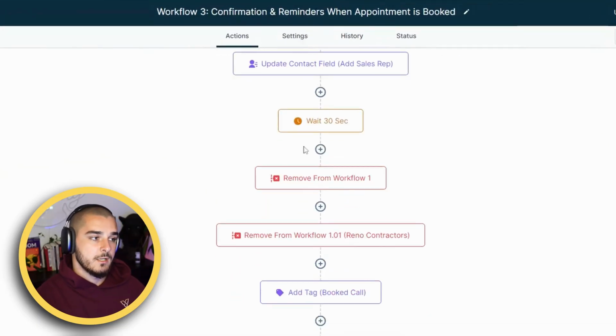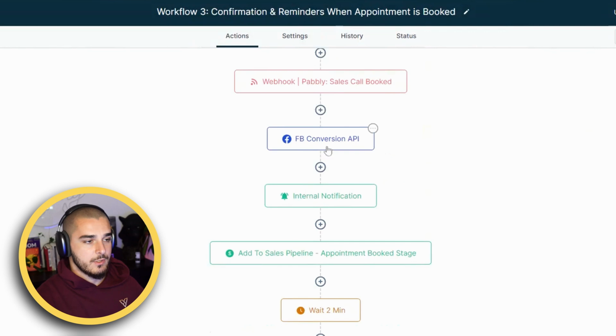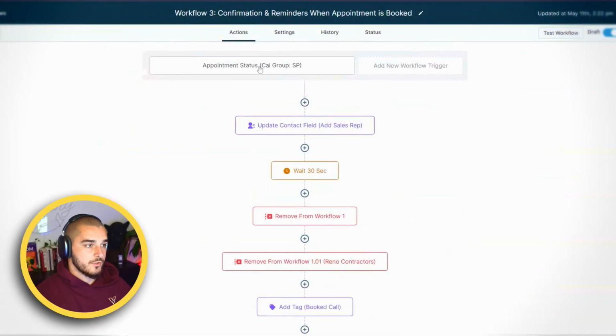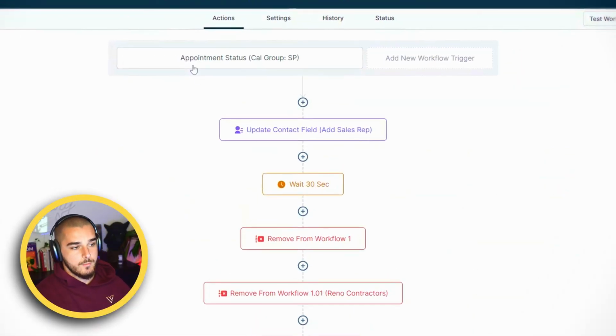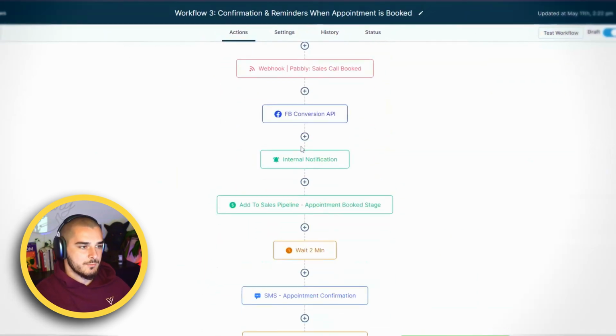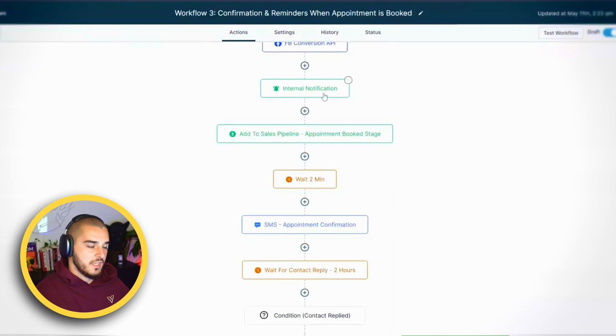And this here is extremely important. This has allowed us to decrease no-show rates huge. So I can actually go ahead and show you our automation. So running up here, this is our automation that works off of a trigger. So once someone schedules the appointments, we have all these back-end things, remove them from workflows, add tags, and internal notifications. So we know internally that someone scheduled an appointment.